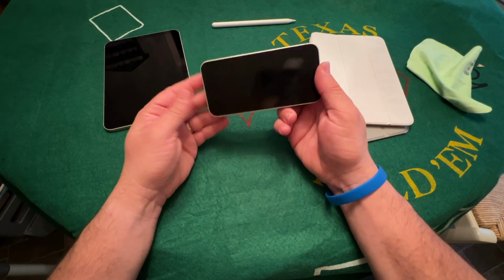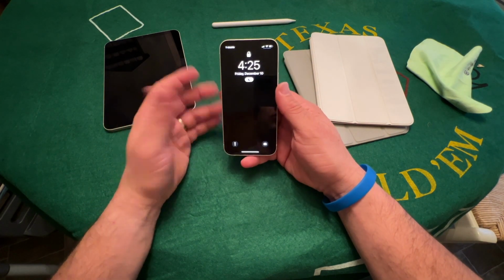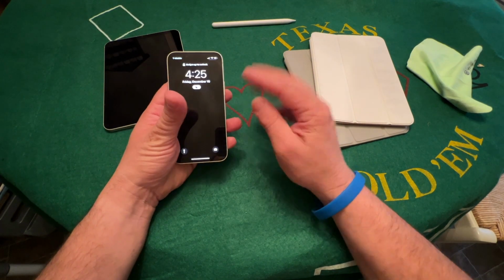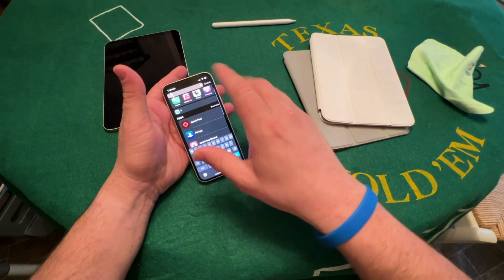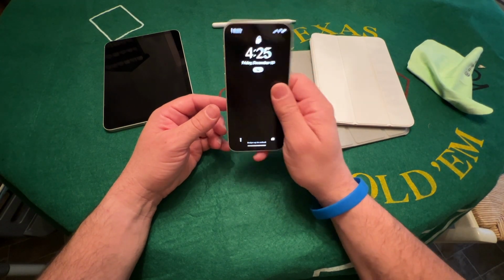I want it to be able to play back a nice YouTube video if I want to watch it, or a clip, or an email that I need to go in and quickly scan through, or if I want to look up a website, put in a quick note, make a quick dictation. All these things it does well, take a quick picture. I want it to do these things really well, and the iPhone 13 mini does all those things and more, and it is an absolutely outstanding phone.